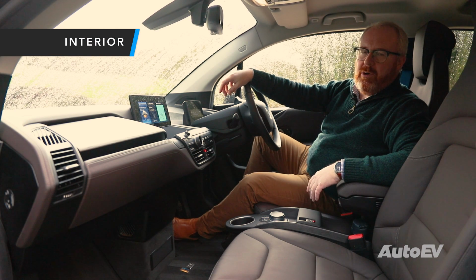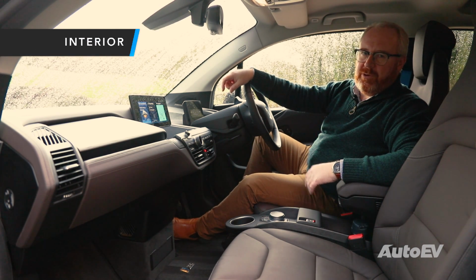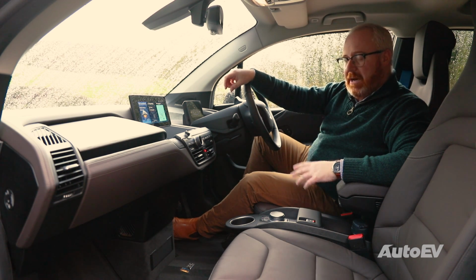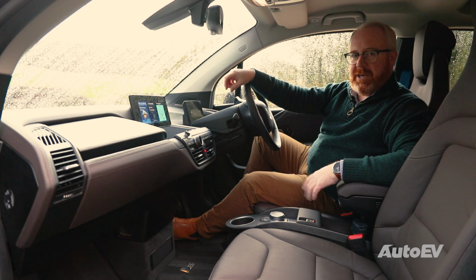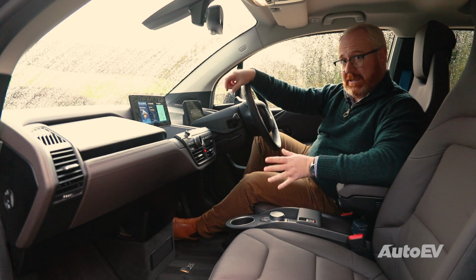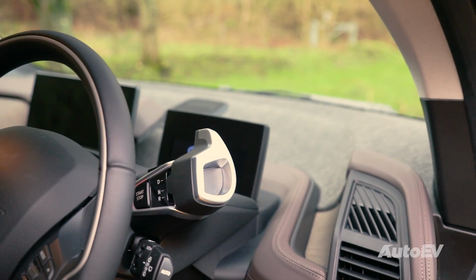But in here all that impracticality is soon forgotten with one of the best interiors in the business. The i3 offers a large amount of space for driver and front passenger with this lovely open floor design because the gear selector is mounted up here on the column.